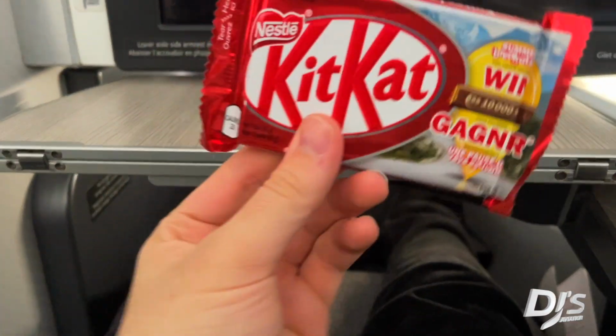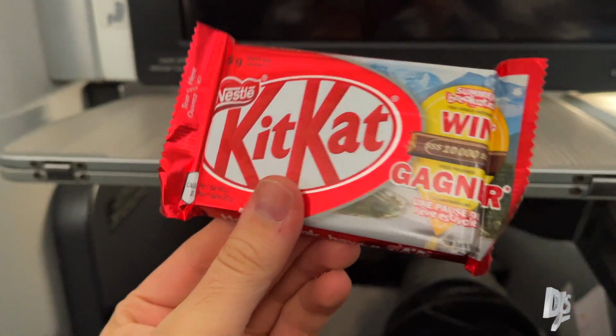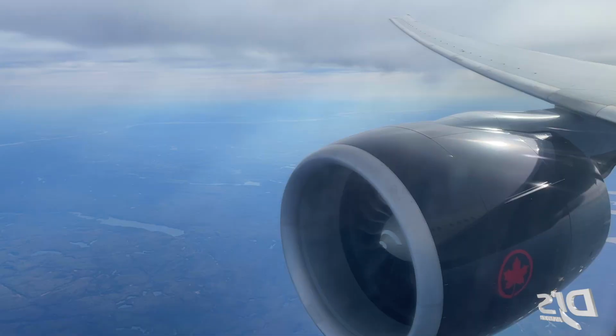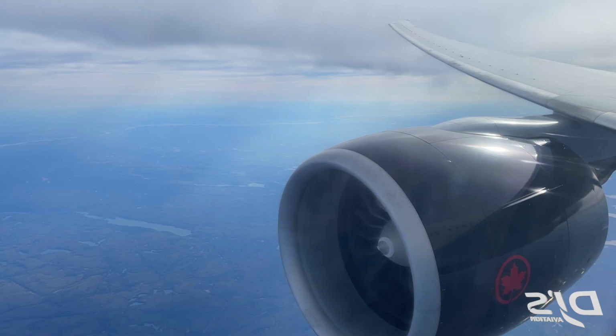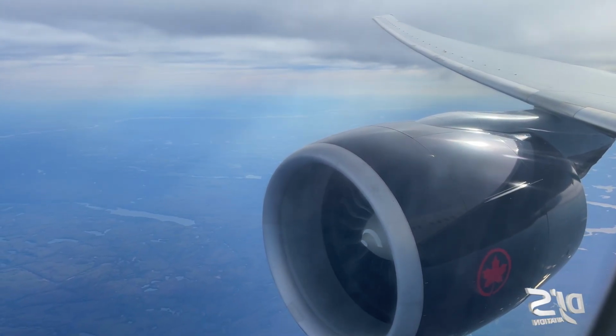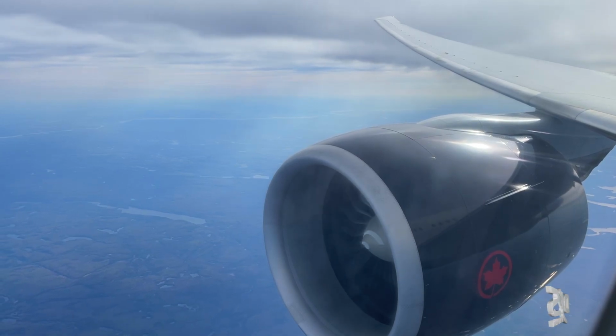A Kit Kat was also served, well, it melted should I say, but still it was very nice and a great treat to have as we approached our landing. We are now approaching Montreal, so enjoy some stellar views and I'll be back to you very shortly with an overall summary on the journey.